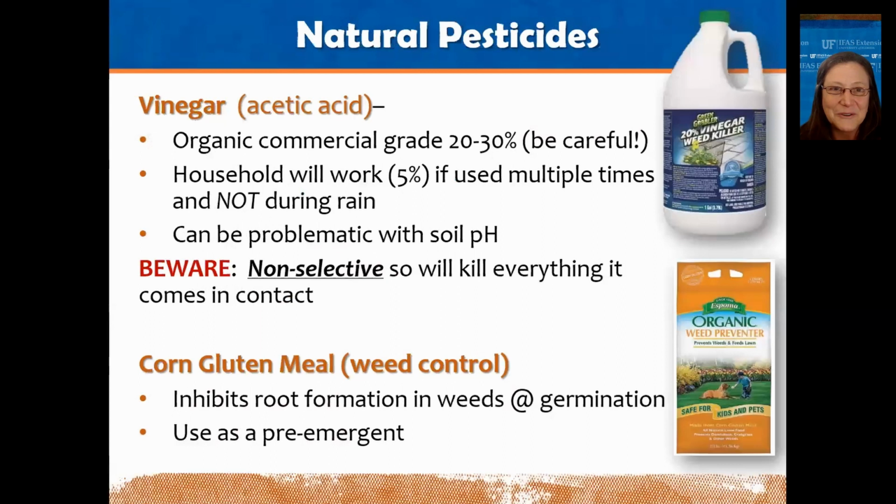Now, a few products that are used quite extensively, especially in organic gardening, are things like vinegar and corn gluten meal. Now, vinegar applications affect only the tissue. They don't affect the root system. So it has a foliar burn down property only and has no systemic property. Now, we know another product that is widely used. You spray it on, it goes translaminar through the plant or systemic, goes down to the root and kills off that entire weed. However, vinegar only does a burn down.